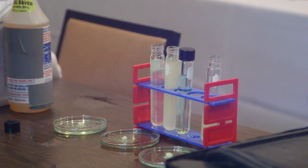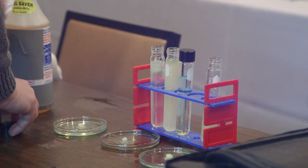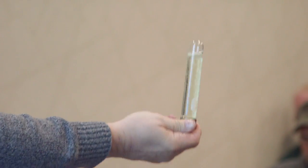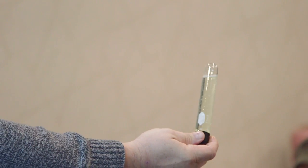So my point here is that even if somebody has done something to the fuel before, you can actually still make it better. You can still get rid of that water. You can still clean up the parts of it that make gum and varnish.